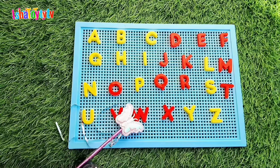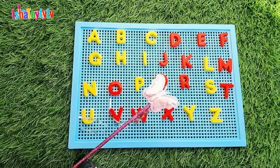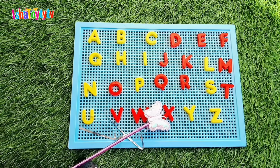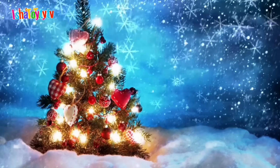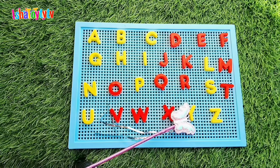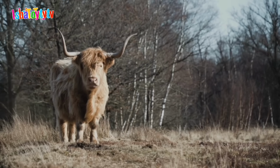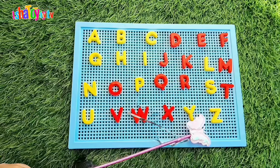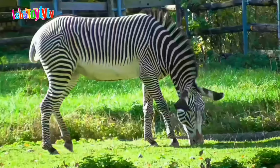W for watch. W for watch. X for Xmas. X for Xmas. Y for yak. Y for yak. Z for zebra. Z for zebra.